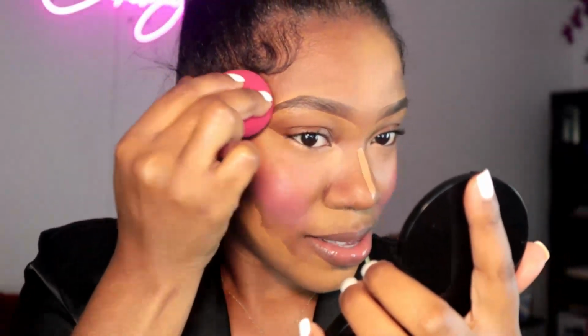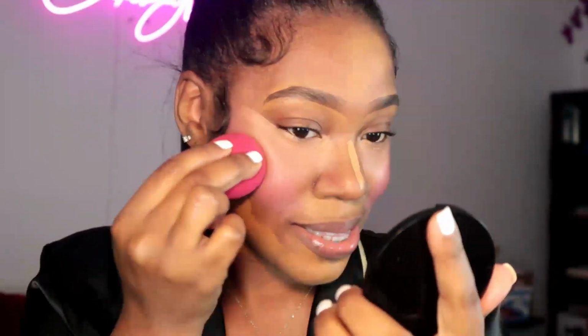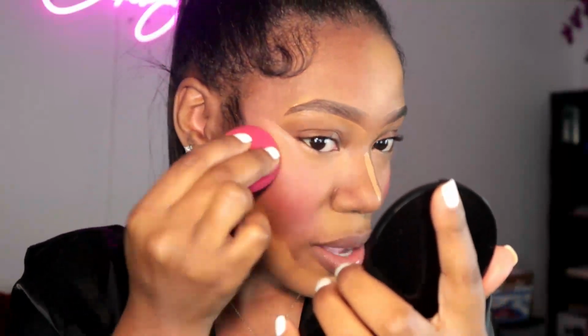Alright. I'm just trying to go really fast because I do not want to re-wet it. I just really want to show you guys the process because this is me most of the time. Really fast. Up to your temple, and I really love this liquid. I think I need some more blush. Yeah, I'm telling you, I am obsessed with this liquid blush.